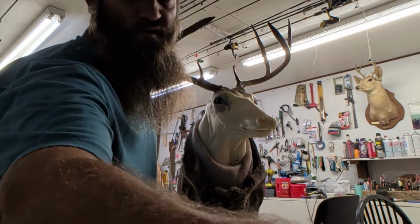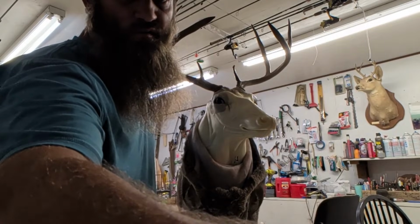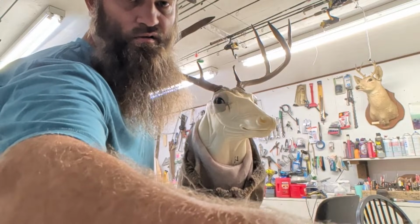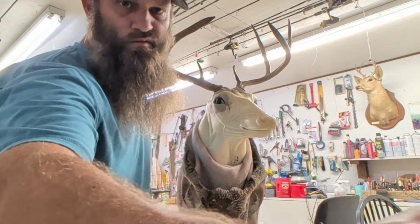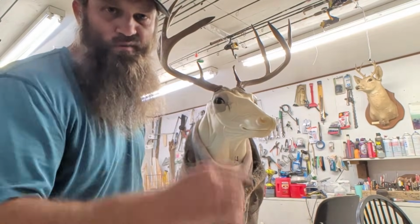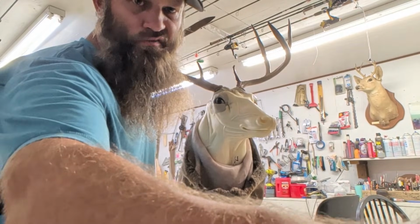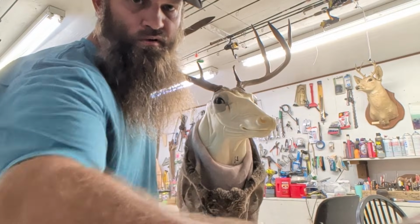Them dogs says, yeah, that's what I usually get, around 40 to 45 pounds. Oh yeah, back from the processor. Yeah, 40 to 45 pounds on a big mature buck. Probably 35 to 40 on a doe.